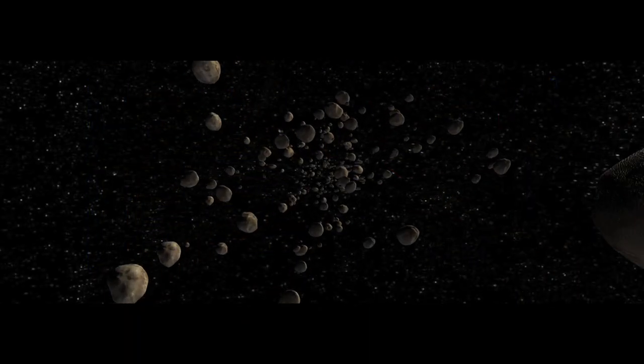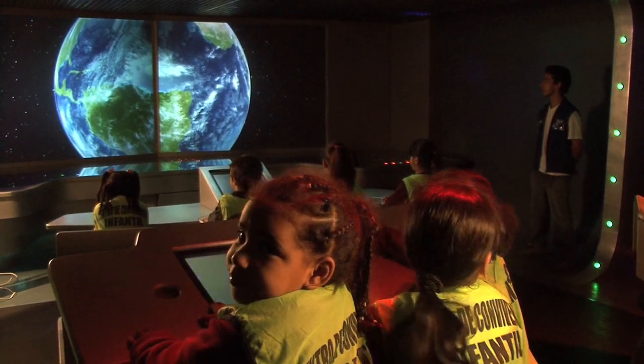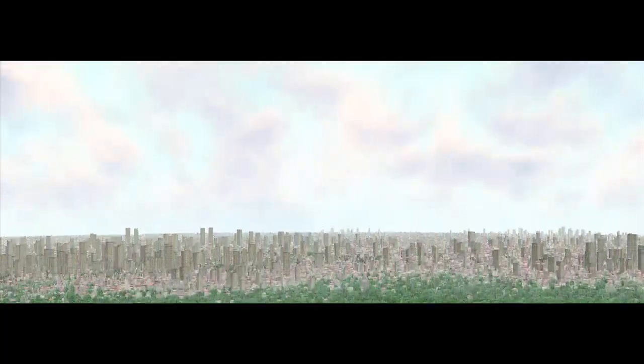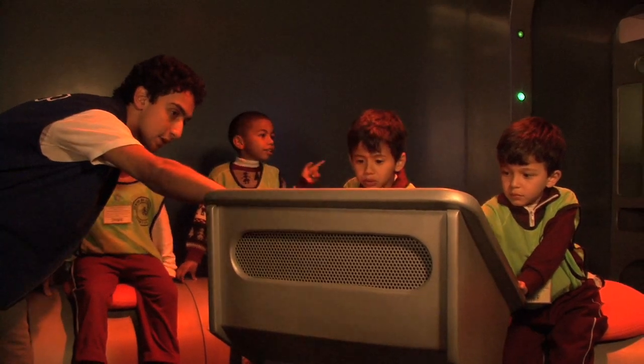stereoscopic projections of stars and planets, three-dimensional computer animations, and lighting effects that follow each segment of the narrative.